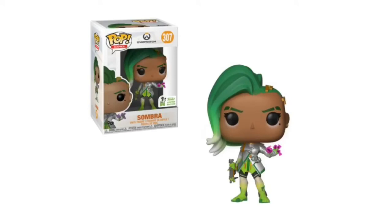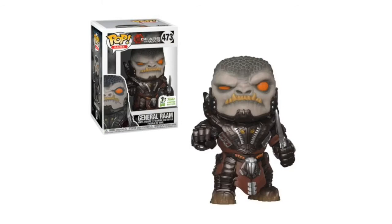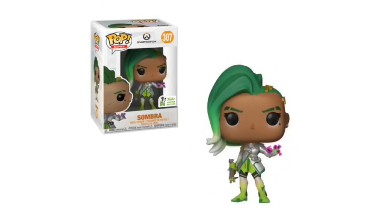Moving on to video games, from Overwatch, we have Sombra and her glitch skin, and it will be shared with Amazon. From Gears of War, we have General Ram, and will be shared with GameStop. Sombra and her glitch skin makes so much sense to be an ECCC exclusive because of her green color. Her not being shared with GameStop is a little weird though. I feel like all video game pops from cons that are shared should be always shared with GameStop.